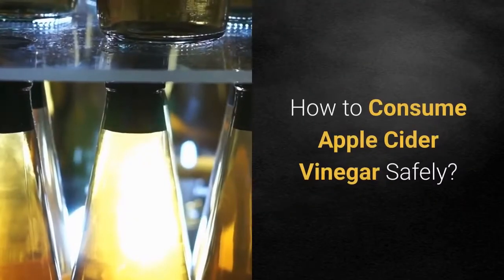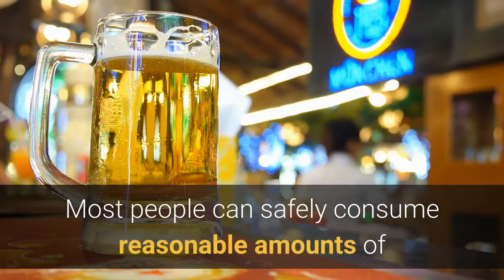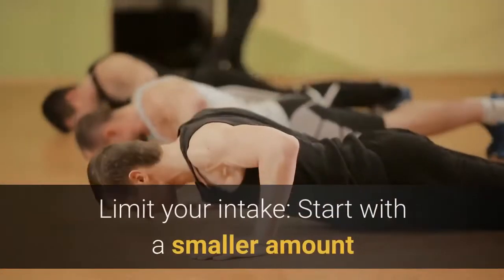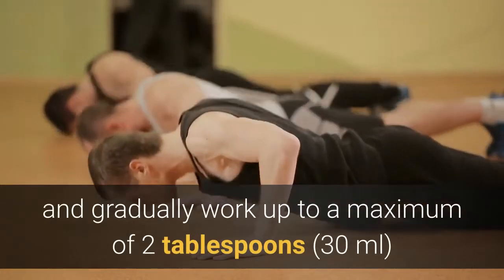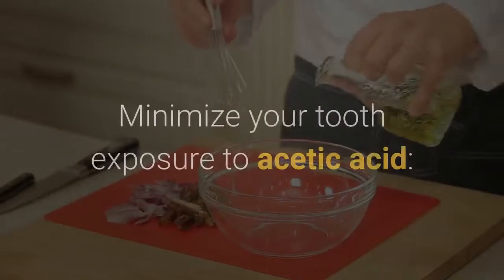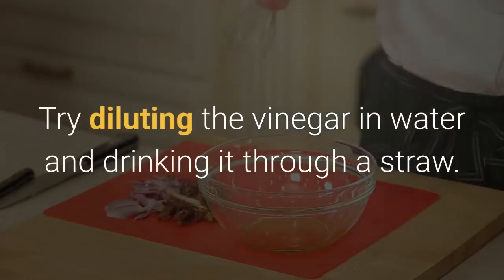How to consume apple cider vinegar safely. Most people can safely consume reasonable amounts of apple cider vinegar by following these general guidelines. Limit your intake. Start with a smaller amount and gradually work up to a maximum of 2 tablespoons (30 milliliters) per day, depending on your personal tolerance. Minimize your tooth exposure to acetic acid. Try diluting the vinegar in water and drinking it through a straw.